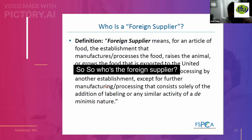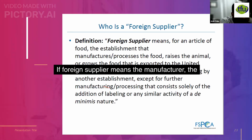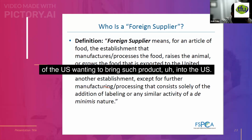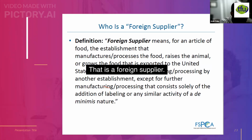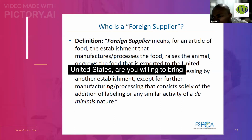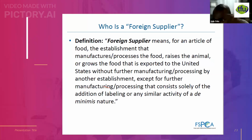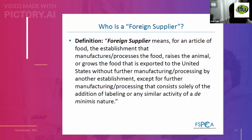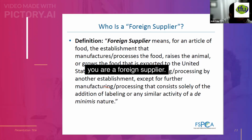So who is a foreign supplier? A foreign supplier means the manufacturer or processor of any food, animal product, or anything outside of the US wanting to bring such product into the US. That is a foreign supplier. So if you're making a product outside of the shores of the United States and you're willing to bring the product into the US, then you are a foreign supplier.